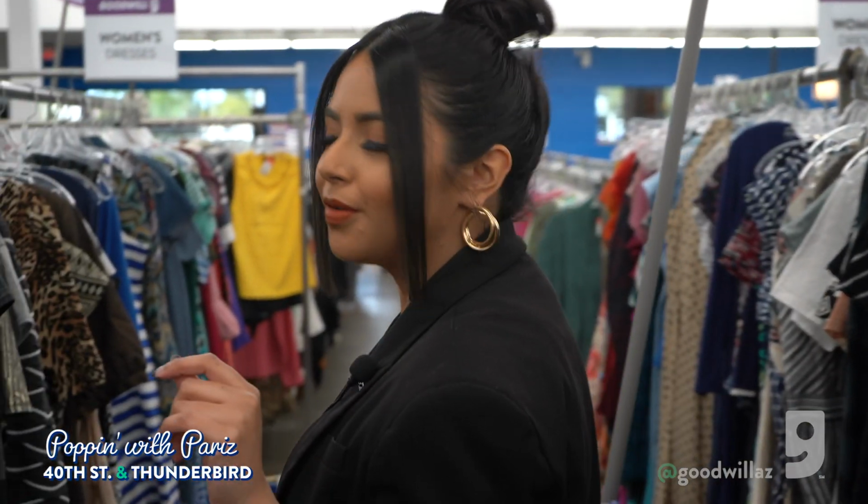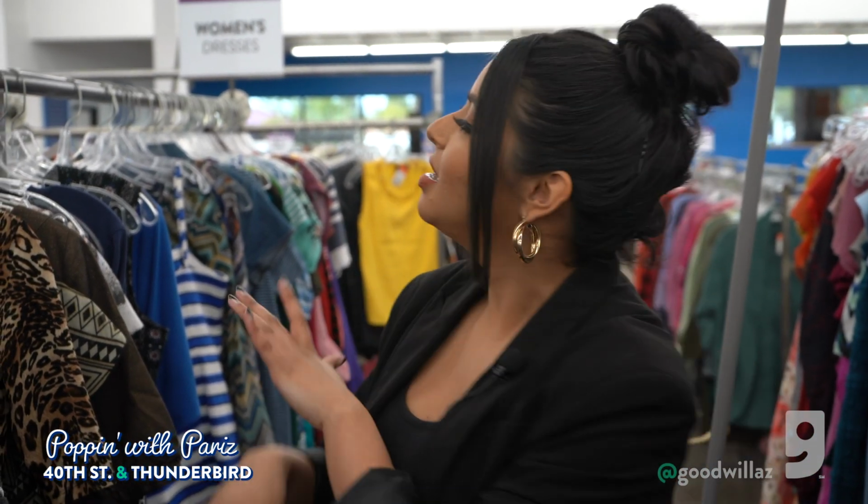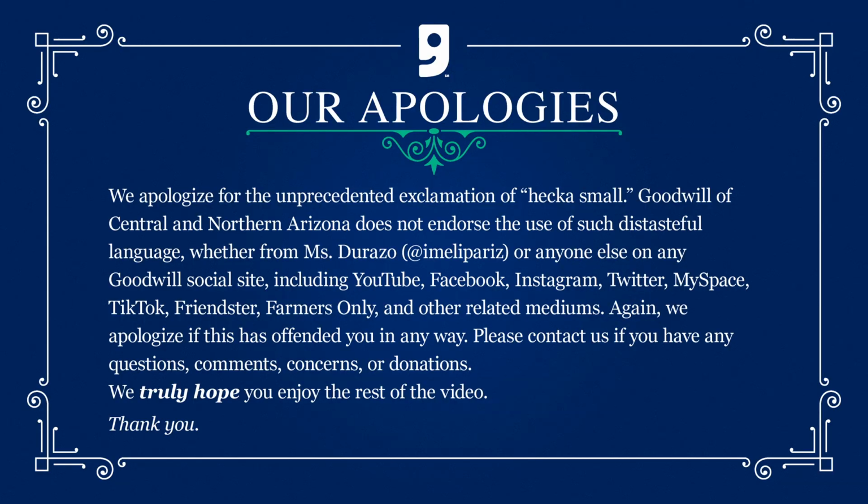Alrighty guys, so the next tip that I have is don't be afraid to look at other sizes. I was just in the 7, 8 section, and then I start floating over to the 9, 10s, the 11, the 12s. One tip for sure that helped me out a lot when I first started thrifting was vintage sizes run hecka small.